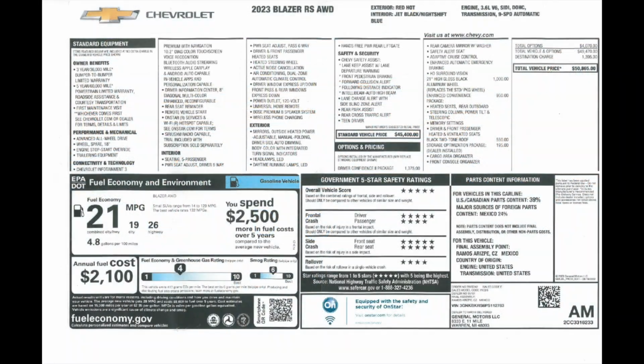Well, what price are we blazing? Well, let's see. We have a base price on our 2023 Blazer RS all-wheel drive of $45,400, and then you add your Driver Confidence 2 package, and that takes it up to a total of $50,865. There's your price. Go buy one.